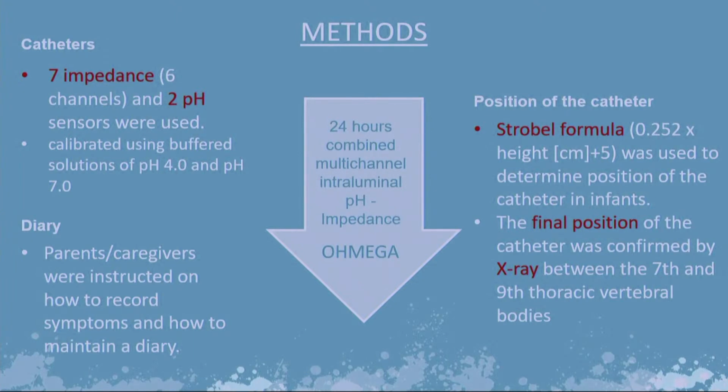The catheters that we've used had 7 impedance and 2 pH sensors. We calibrated these catheters prior to use in acidic and alkaline pH. The position of the catheters in the infants was determined using a formula called the Strobel formula, but the final position was determined on the X-ray. And then the parents or the caretaker were explained how to use the device, which buttons to press when, and also how to maintain a diary simultaneously.